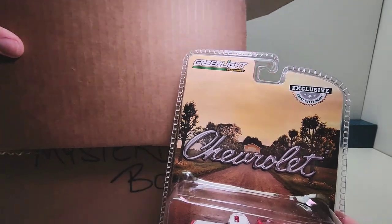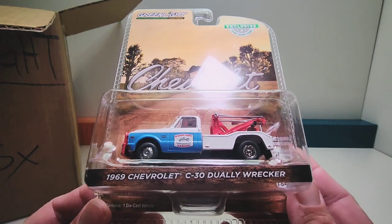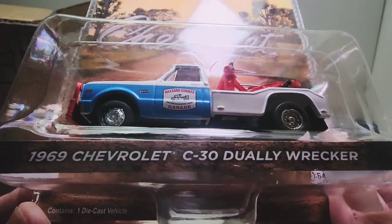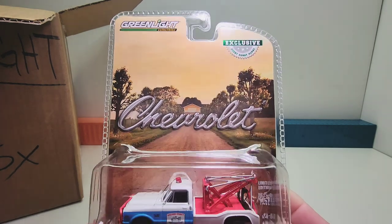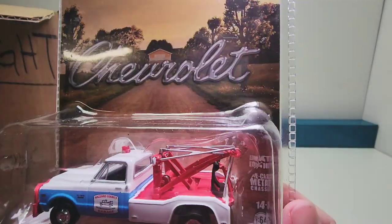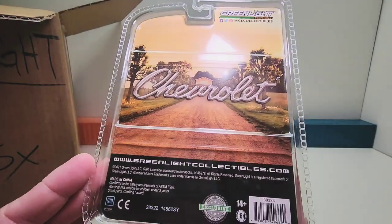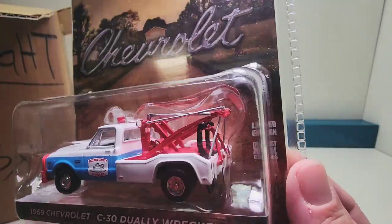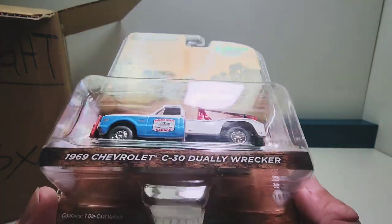Ooh. Starting off the box, we got the 1969 Chevrolet C30 dually wrecker, Hazard County Garage. This is an exclusive hobby. Cool. The Dukes of Hazzard tow truck. Oh, already starting off good. Cool little tow truck. Sick.